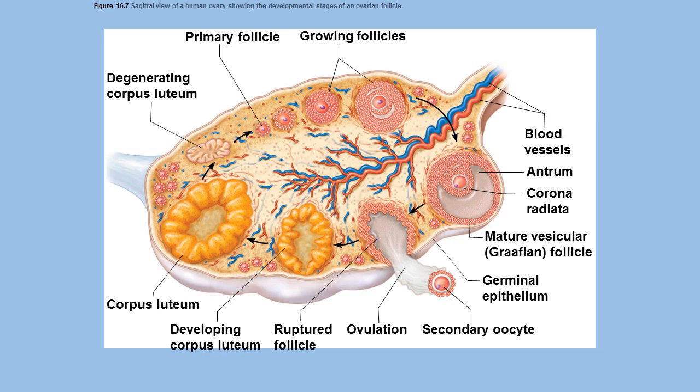Where does the egg go? It has to be drawn up into those fallopian tubes. How's it drawn up? Because remember I said the fimbriae, they start moving and that creates a current to draw it up into the fallopian tube. What happens to the remains of that ruptured follicle? It becomes the corpus luteum, which is secreting hormones that will help to prepare the uterus for implantation to occur, and it will help sustain, if fertilization does occur and implantation then occurs, the pregnancy until the placenta is formed to then sustain the pregnancy.